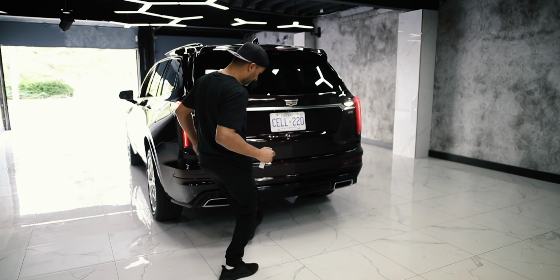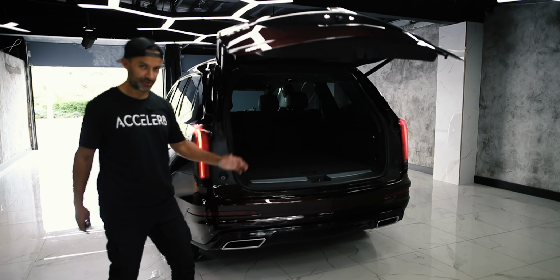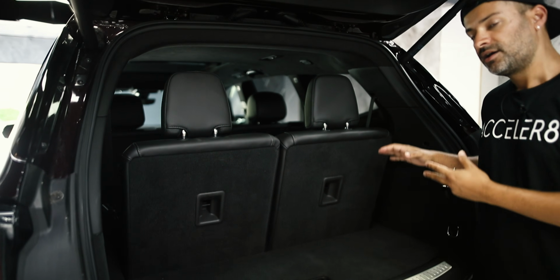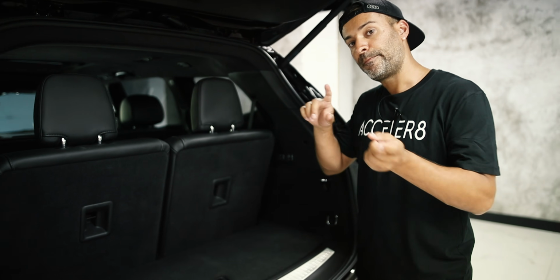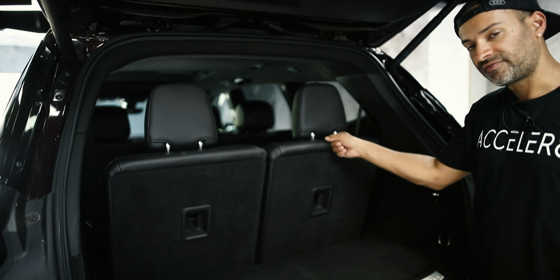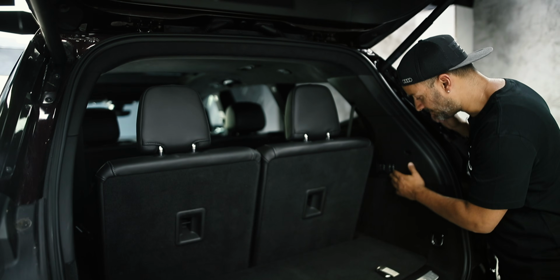Give it a kick. Okay, there we go. I guess you got to be a ballet gymnast to hold your leg up all that time. So as far as the back seats go compared to the Audi Q7, this vehicle actually has a way to put the middle seats down, not just the back. But I did notice that in the Q7 you actually have a string you can pull back here to drop the headrest. In this specific case, you have to use these back buttons to drop the headrest.